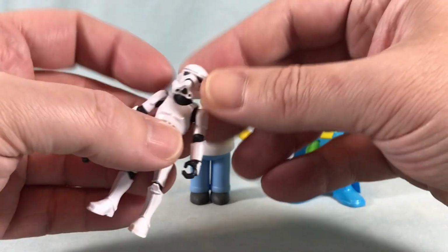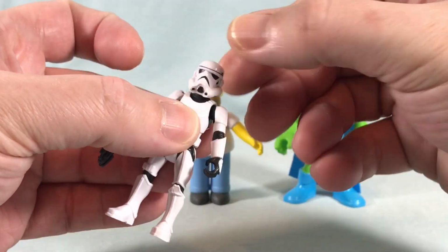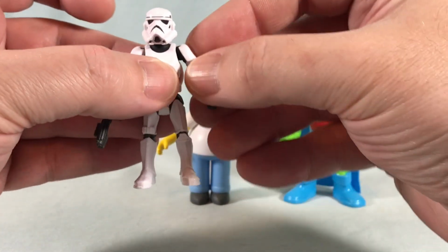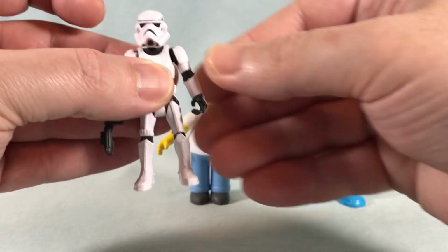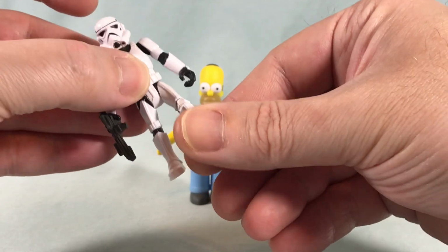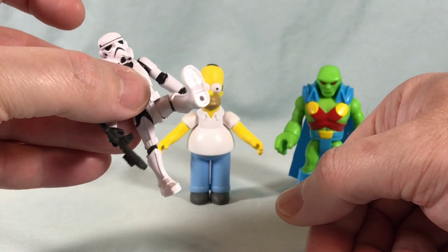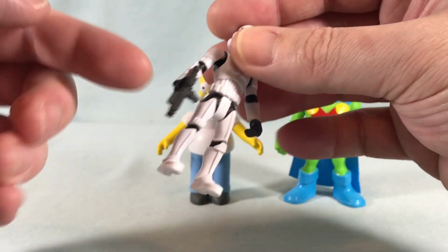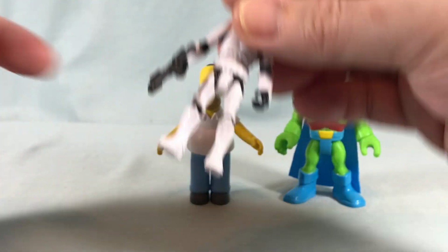figure. So with the Mission Fleet, you get a ball joint for the head. Not a ton of back and forth, certainly a lot of side to side. You also have a hinge here in the shoulder, as well as a wrist swivel. And then you have the ability to move the legs 90 degrees individually, which I always thought was nice. Plus, they came with an accessory, and they actually do have gripping hands.